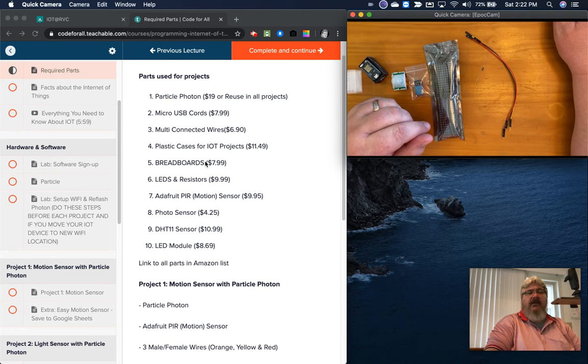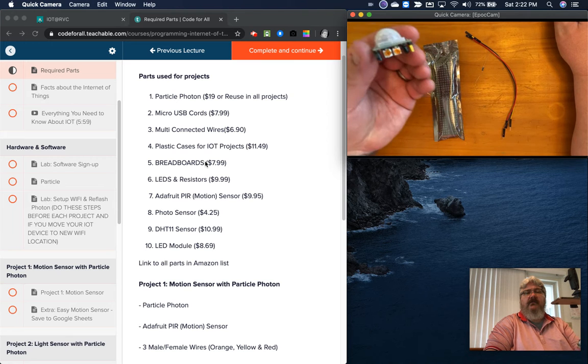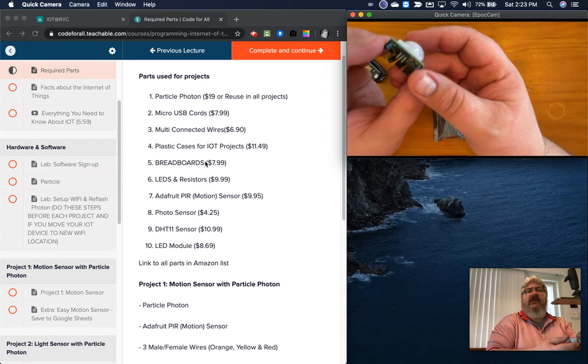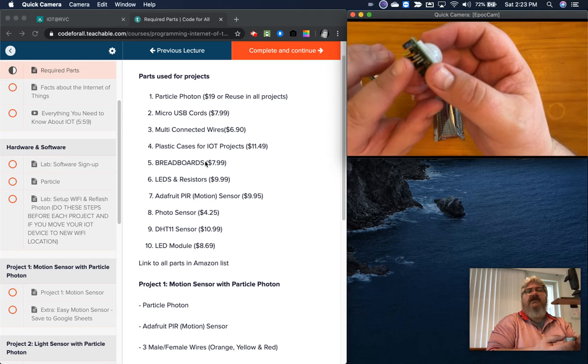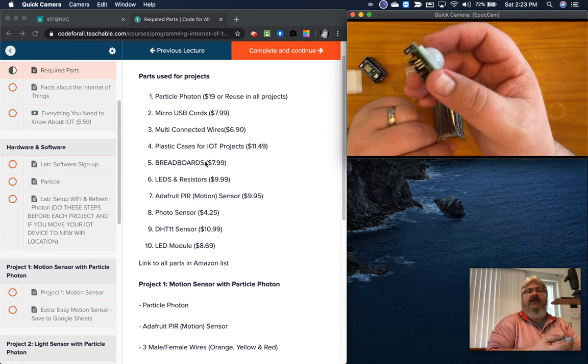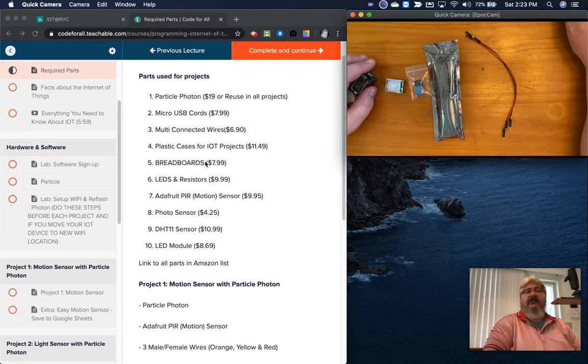Then we've got a motion sensor, which is this one right here. The way the motion sensor connects is that it's got 3 pins, as you can see right here: a ground pin, a power pin, and what's called an out pin. We'll be doing that in the first project.